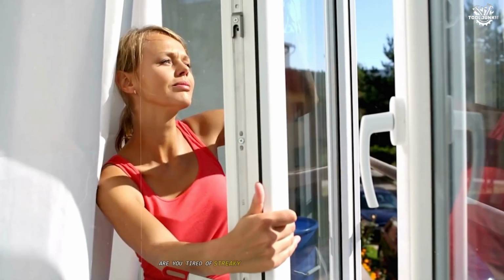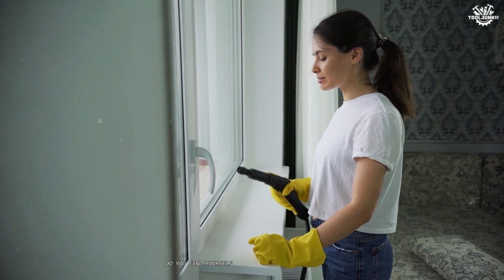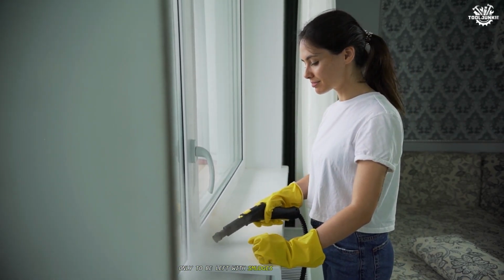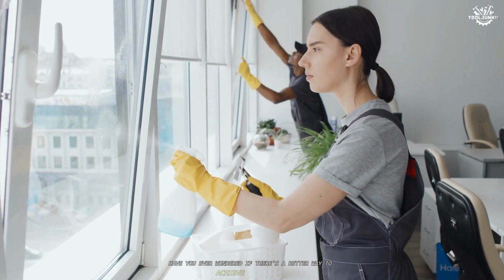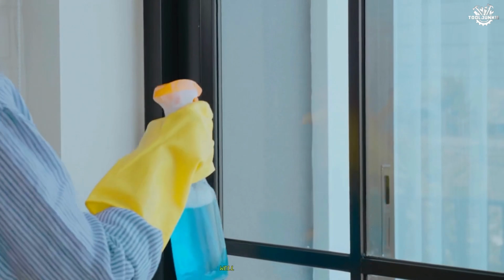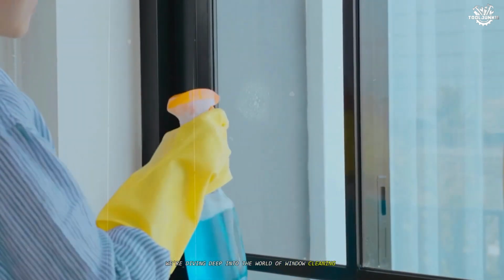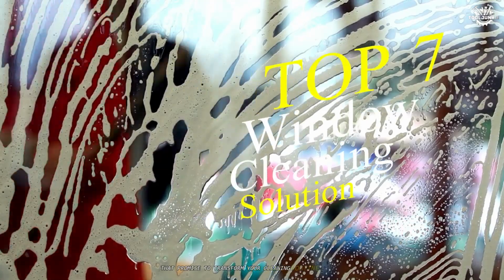Are you tired of streaky windows that never seem to get truly clean? Do you find yourself spending hours scrubbing glass surfaces only to be left with smudges and water spots? Have you ever wondered if there's a better way to achieve that crystal clear, professional-looking finish without breaking your back or your budget? Well, you're in luck, because today we're diving deep into the world of window cleaning solutions to bring you the ultimate ranking of the 7 best products that promise to transform your cleaning routine forever.